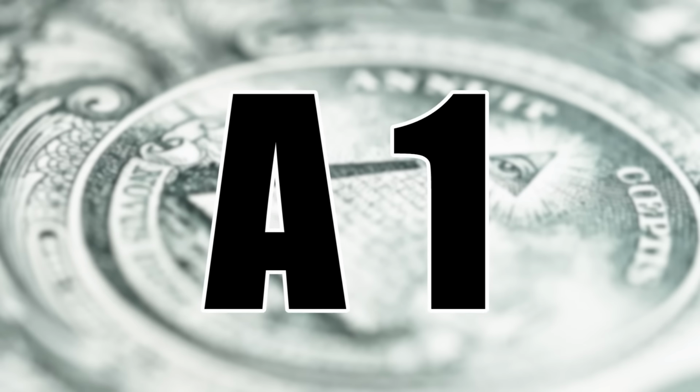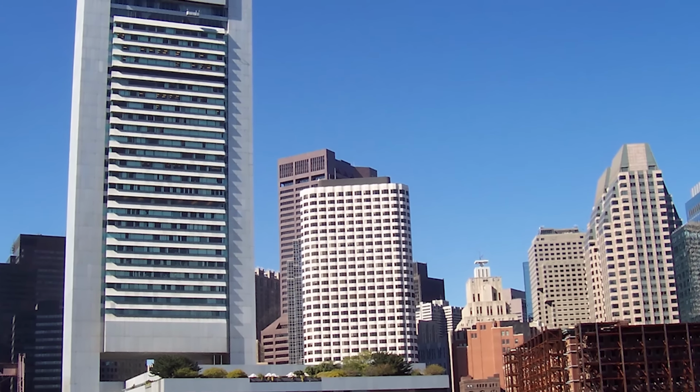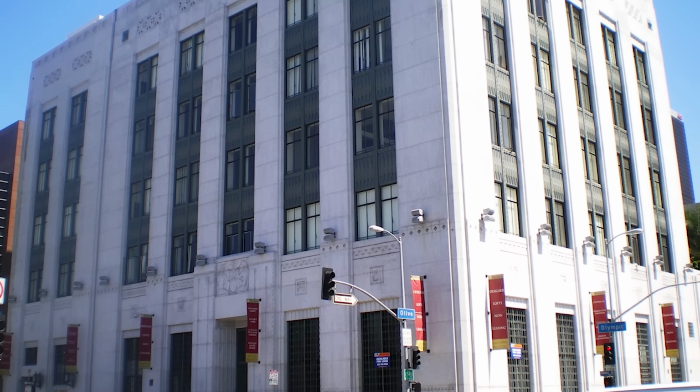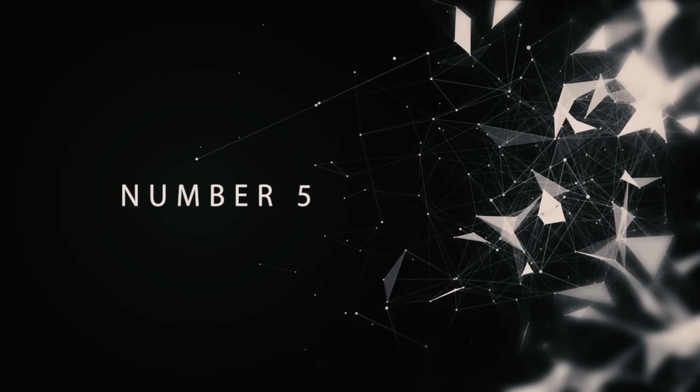If you see a letter A and the number 1, that means the bill was ordered by the bank in Boston. If you see the letter L and the number 12, the bill was ordered by the bank in San Francisco.